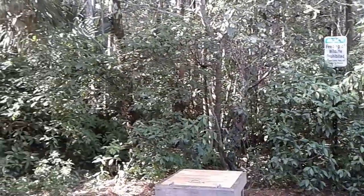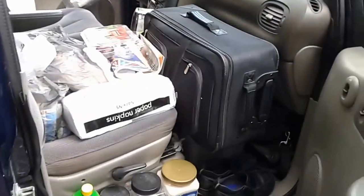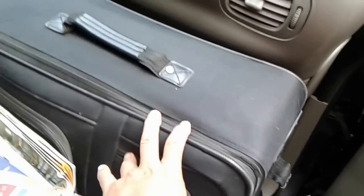We're actually over at, what's it called? I think it's called like Tall Cypress Reserve or something like that. I don't know. Anyhow, now I do have my suitcase, which has clothes.